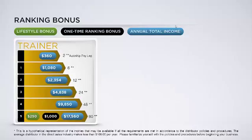And I do want to read this just briefly and simply say that as I explain these numbers to you, please understand that this is a hypothetical representation of the monies that may be available if all the requirements are met in accordance to the distributor policies and procedures. The average distributor in the direct selling industry actually only makes $100 a year. And of course, as you can imagine, please familiarize yourself with the policies and procedures before beginning your business so that you don't have any disillusions about what it requires to make this money.